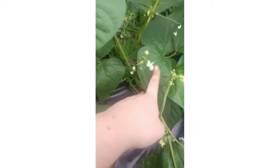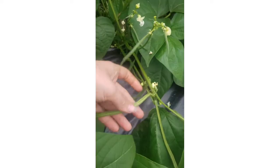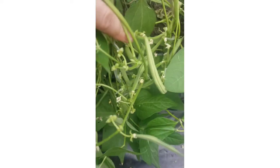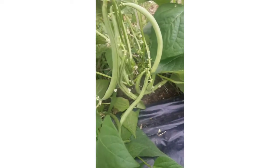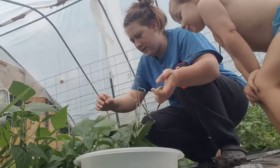I've never seen that before, but look, we have so many green beans to pick. Look at this guy, just covered. Put him in there. Put him in the bowl.